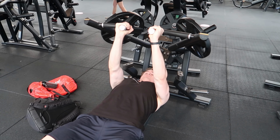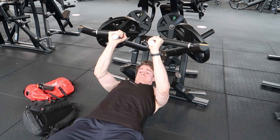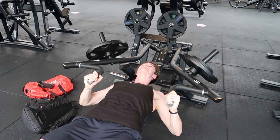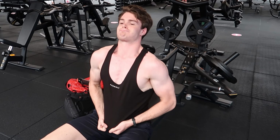Here we have some chest press machine. And as you can see, it kind of moves different. And you have a different grip, which really lets you squeeze your pecs, which I have trouble with on a regular flat barbell bench. So I love doing this to finish up. Oh my, yo, what the fuck? I'm looking big as shit there.